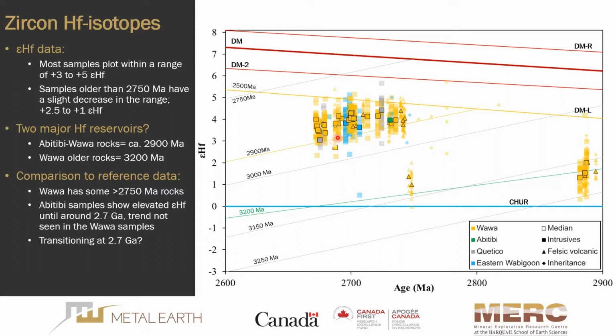It seems like most of the samples here might show an evolution line that maybe we have a reservoir at 2.9 billion years. And then in addition to that, these older samples seem to be lining up to something around 3.2 billion years.